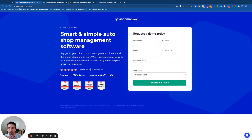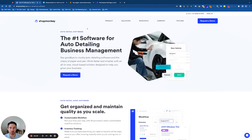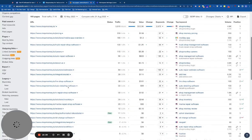All right, so moving away from the demo pages, let's go through these resources. I just want to see if they actually rank for anything here.